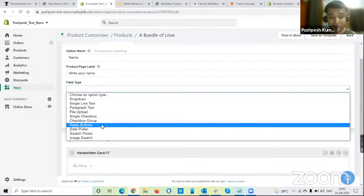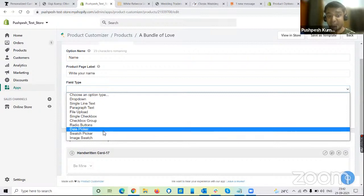You can use radio buttons. You can use a date picker. You can offer a date picker wherein customers can go and actually pick the date. It will show up in the date.